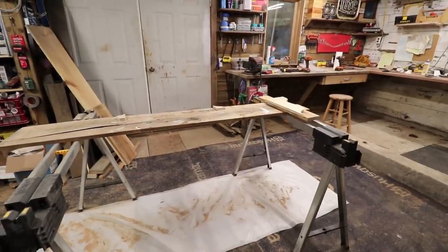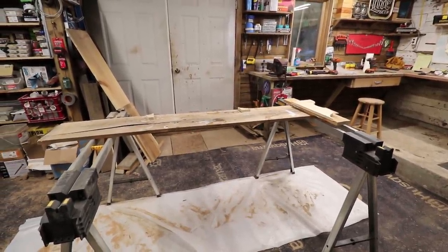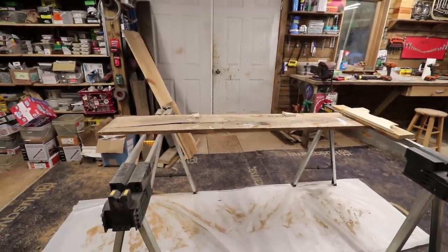I got the towel holder thing put in the bathroom. Later on, if I remember, we'll go in there and take a look at that. But right now I'm going to run out to that front garage.